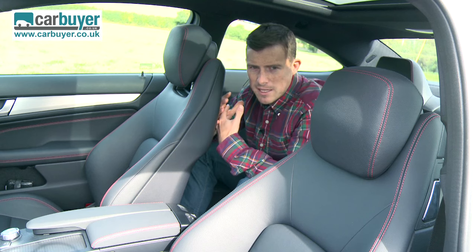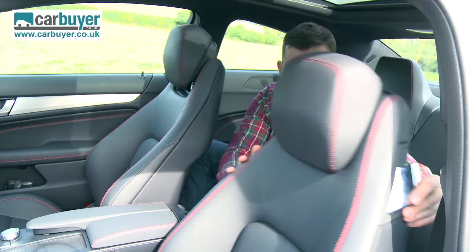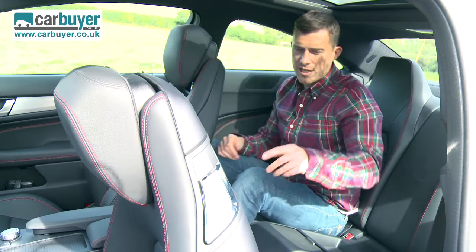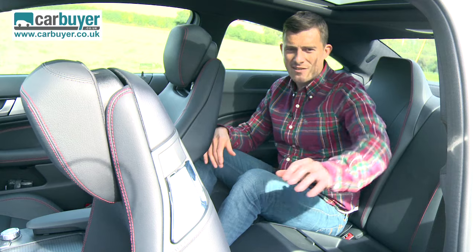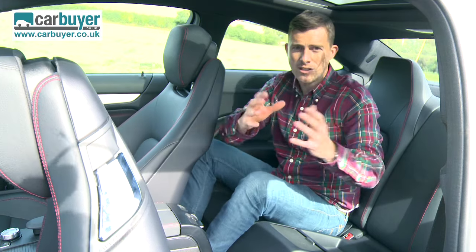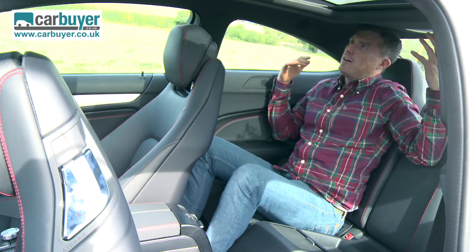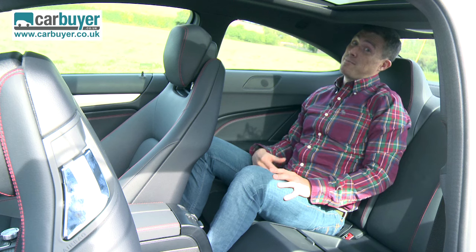Finally, there's the space in the back. Now, it's never going to be great on a car such as this, so before I start having a moan, I'll show you this feature. The way the seat moves out of the way to give you easy access into the rear. And when you pull the seat back down, it returns to its original position. However, once you're in position, you realise that there's absolutely no headroom at all. You won't want to go particularly far in the back of this car.